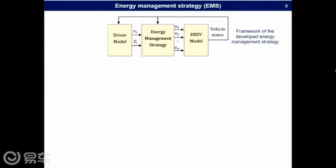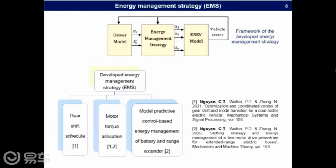In order to improve the energy economy of the investigated powertrains, an energy management strategy is developed here. Based on the vehicle speed and vehicle demand power provided by the driver model, the energy management strategy will determine the control inputs for the vehicle model. Here the developed energy management strategy consists of 3 parts: gear shift schedule, motor torque allocation, and model predictive control-based energy management of battery and range extender. The gear shift schedule and motor torque allocation aim to improve motor efficiency while reducing the number of gear changes.